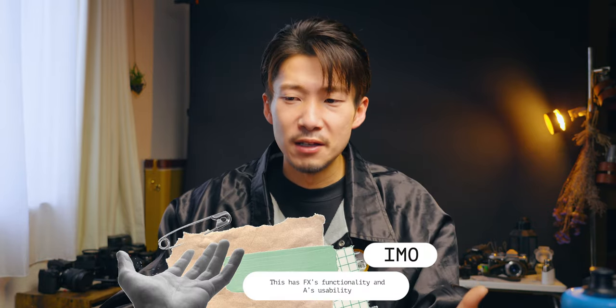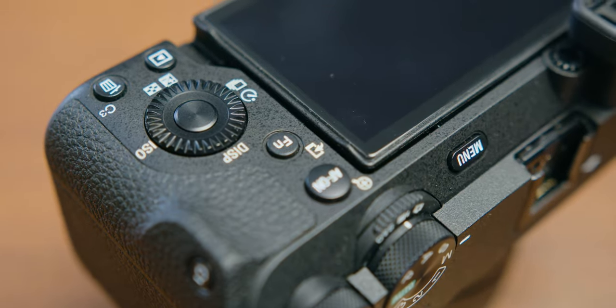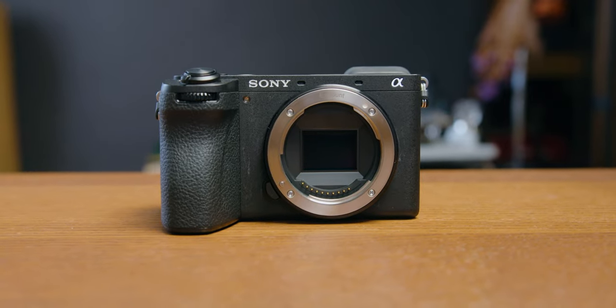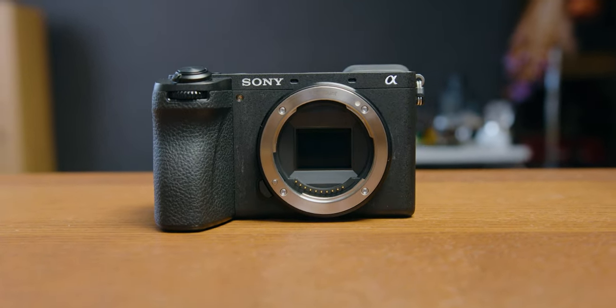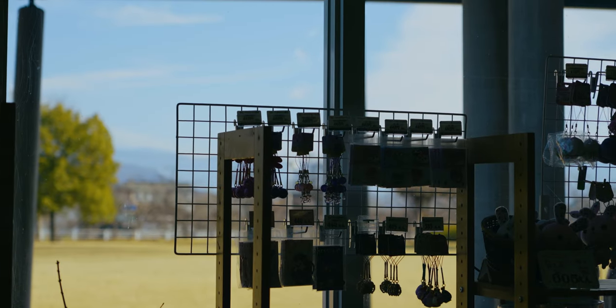So far, I feel like A6700 is the mix of Sony Alpha series and FX series. The design, build quality, usability, when it comes to those things, A6700 got influenced by Sony Alpha. But image quality, function, those things, this got influenced by Sony FX.